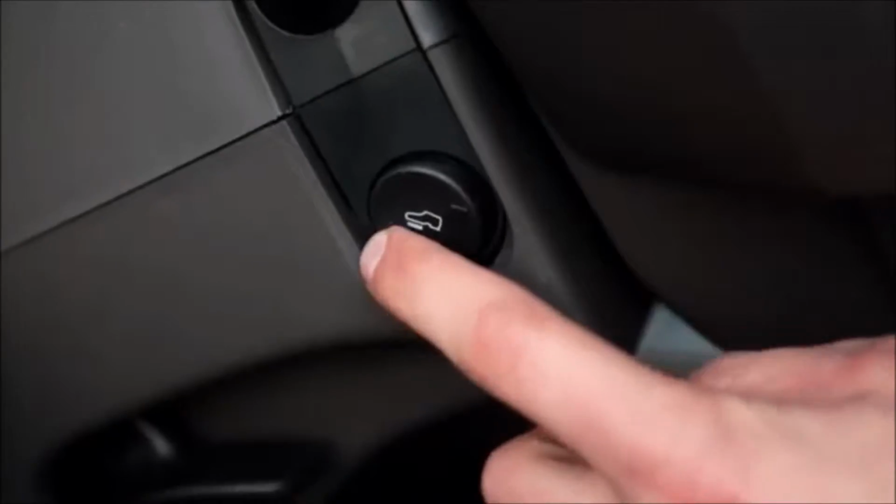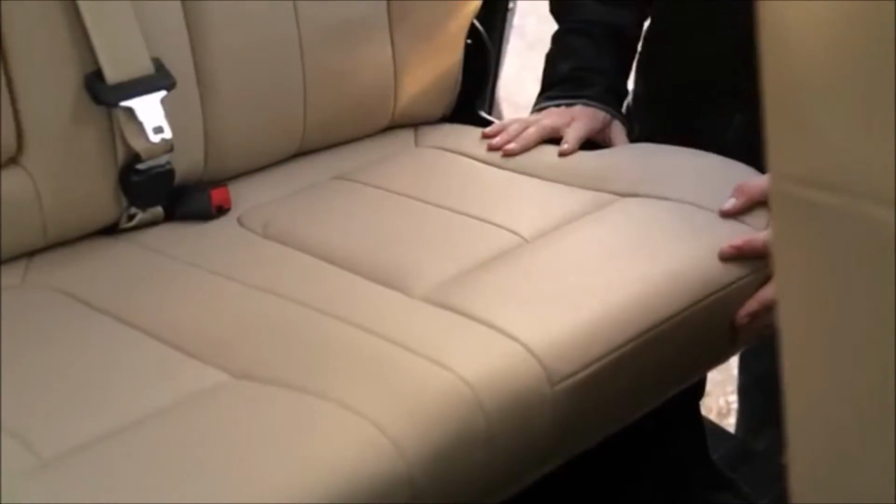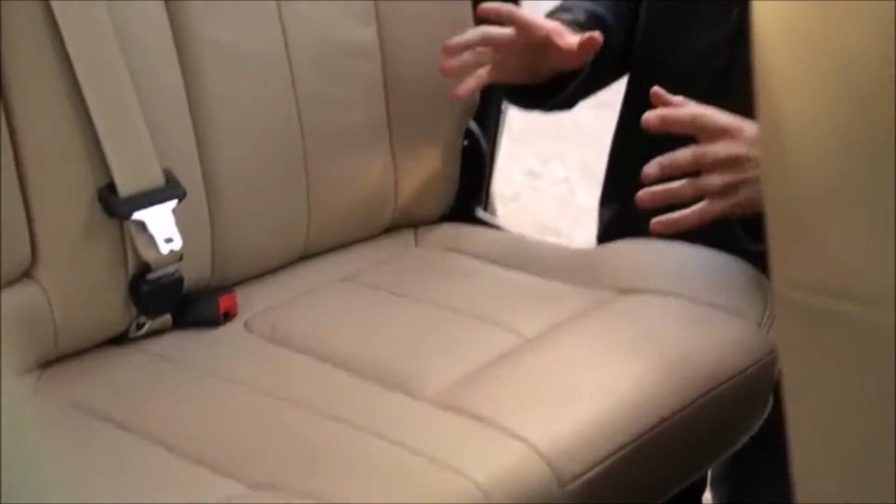The pedals, there's a switch on the side of the steering column here. I have a little bit longer legs, so I like to have the pedals pretty much back as far as they go. You have storage, and it's very inconspicuous, so you don't have to worry about anybody thinking that there's even something valuable in the truck.